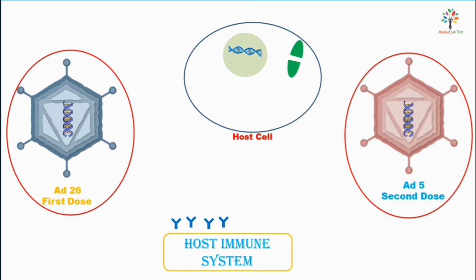That is the difference. If you have the same vector for both doses, then after the first dose, your immune system will produce antibodies against the spike protein, and your immune system might also produce some antibodies against the adenovirus which it has encountered.